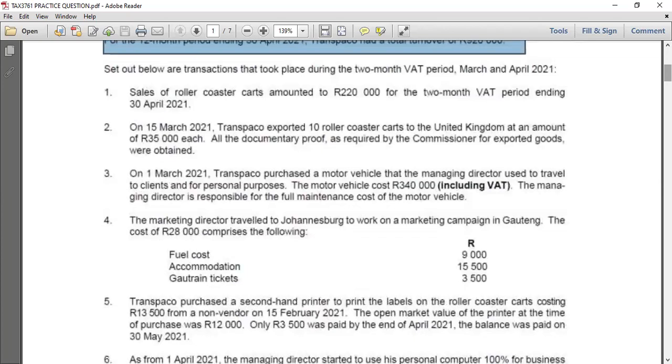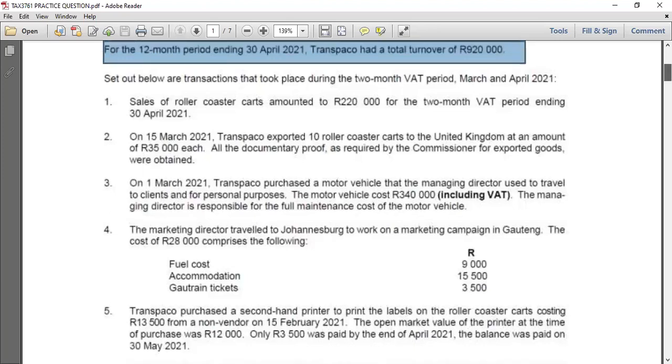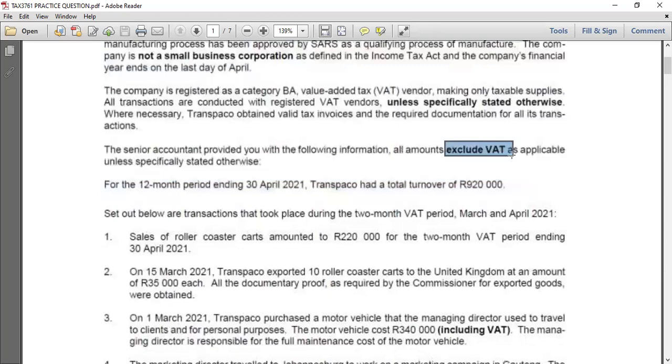Number one, sales of roller coaster carts amounted to 220,000 for the 2 month VAT period ending 30 April 2021. Right. Your sales, they will be subject to VAT. Unless you are, maybe let's say you are selling brown bread. There is no VAT on brown bread, for example. It's an example. When you are providing educational services, there's no VAT on educational services. When you're providing loans and there's interest, loans and interest, not a VAT. But if you're selling most of these products, most of these products have got VAT. Then we have to remember that we've been told that the amounts exclude VAT, right?